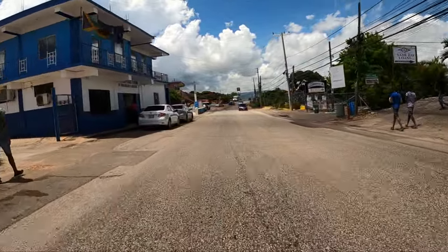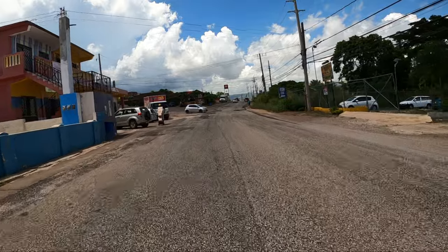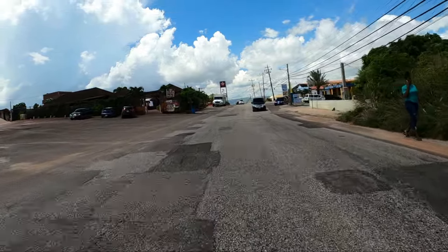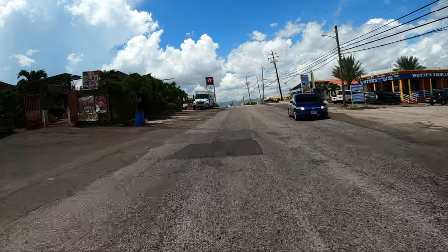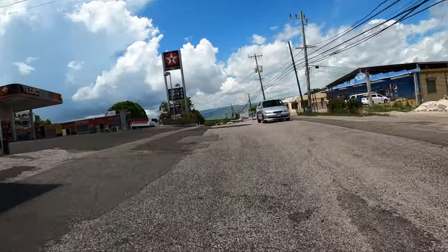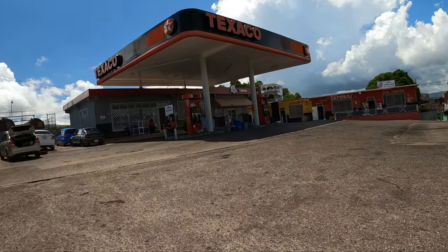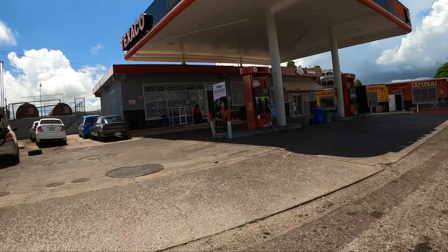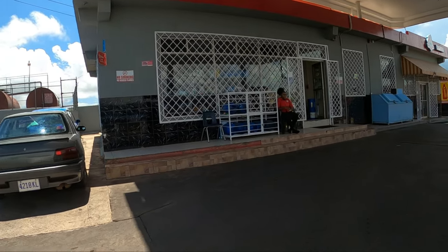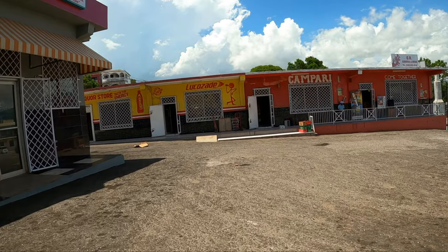On your left, this is where you have the police station. So if you want your cafe and ice cream, if you want your Devon House ice cream, all of you can come right here. Come get an ice cream.